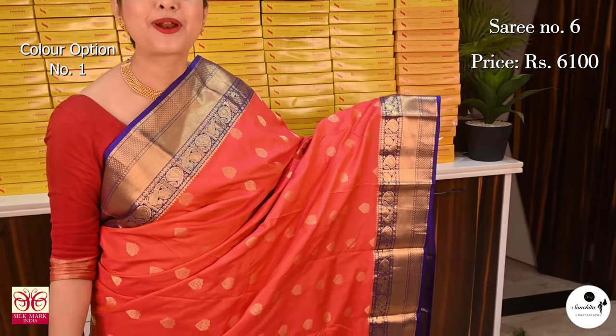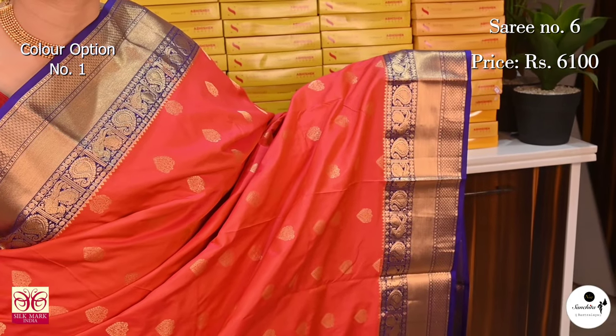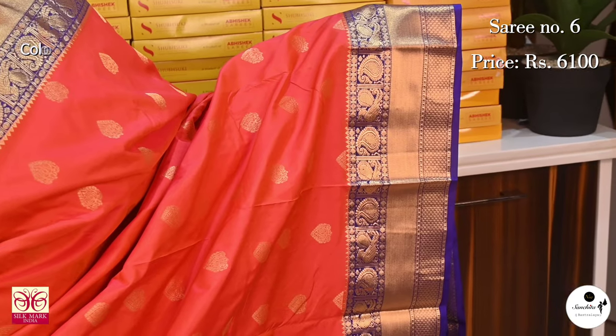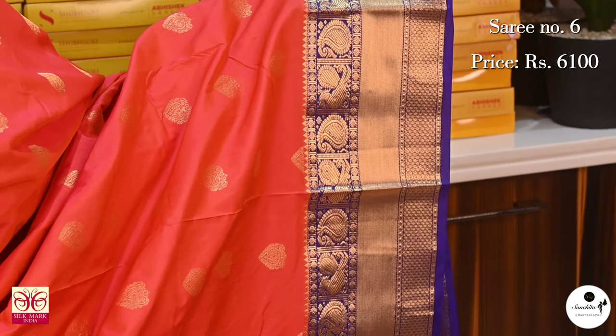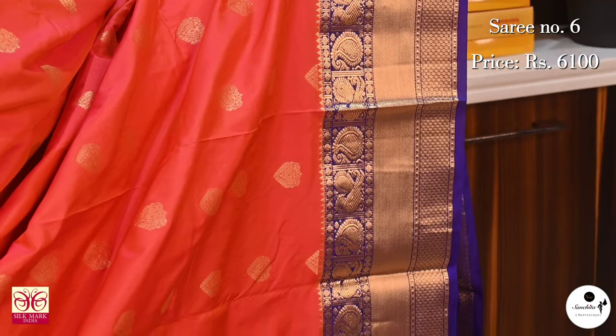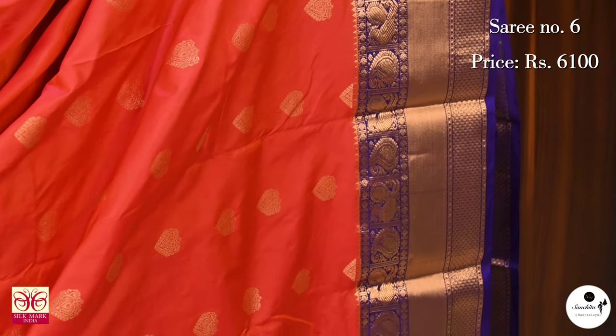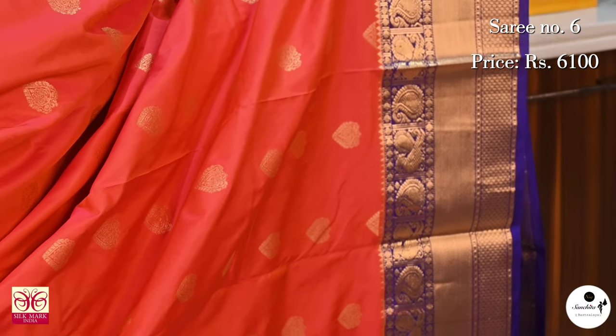Gorgeous pure Kanjivaram silk in peachish pink and purple. Saree number 6 priced at 6,100. The border of the saree is beautifully decorated with paisleys and peacock in alternate grids. We can also see a pita zari panel right below the figure motifs and a pattern of intricate zari work.